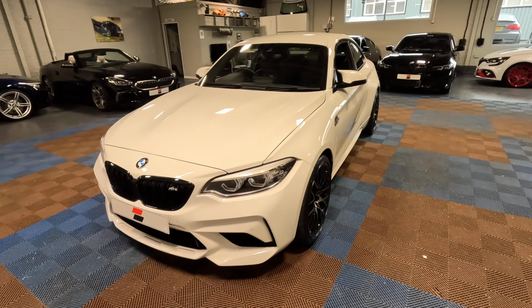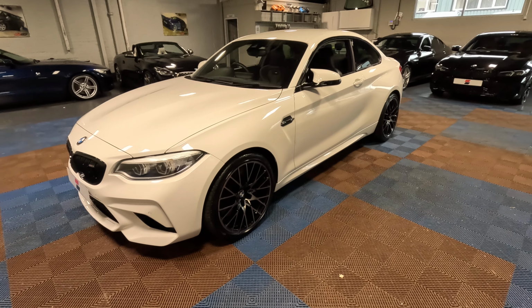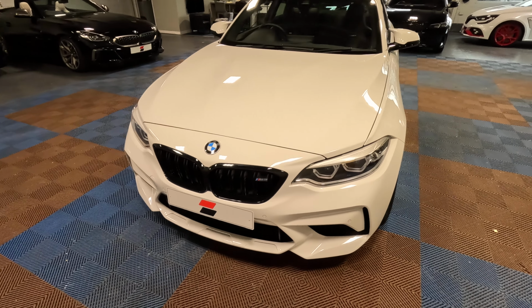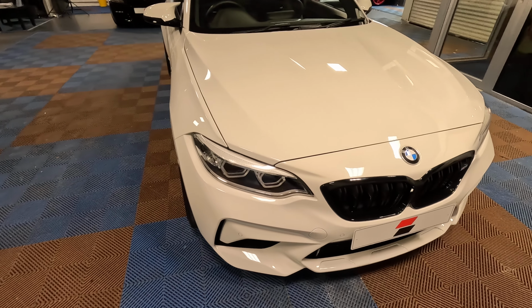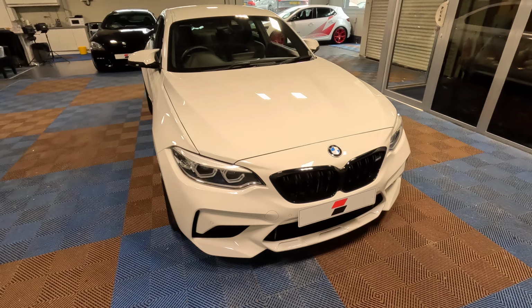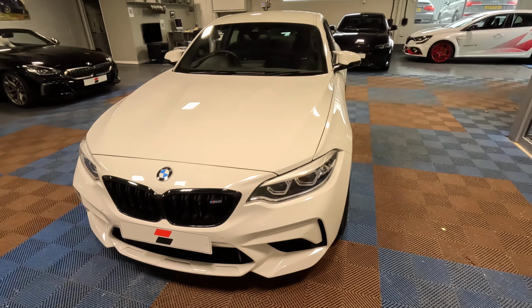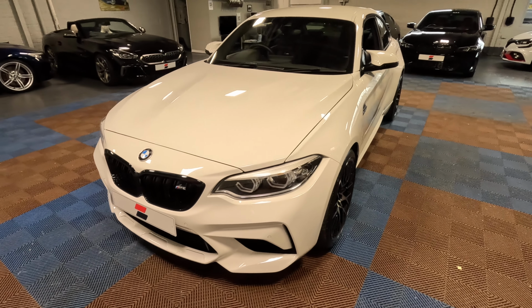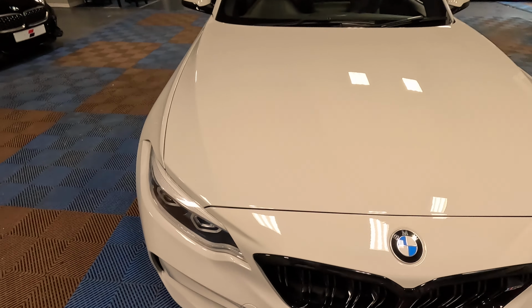And if you've ever been to an auction house and you see the pace of these places, I just don't see how it's possible to gather enough information to make the decision that you're buying a good car before the hammer goes down. So yeah, I think our car buying process does set us aside from the majority of car dealers out there. So anyway, that's how we get to find all these lovely cars. Now let's get a closer look at this particular M2 Competition.